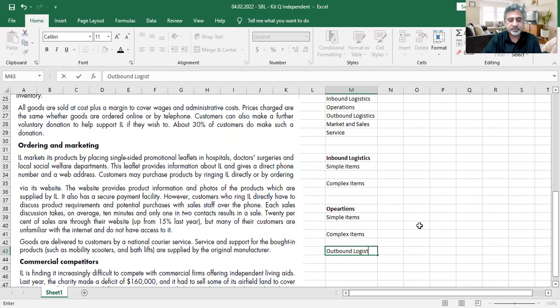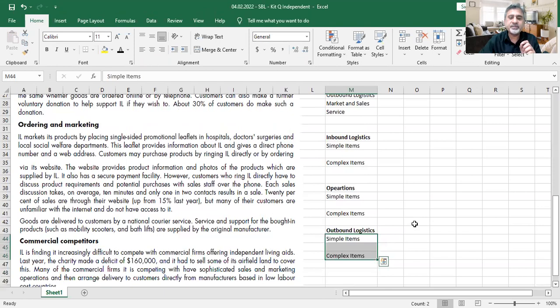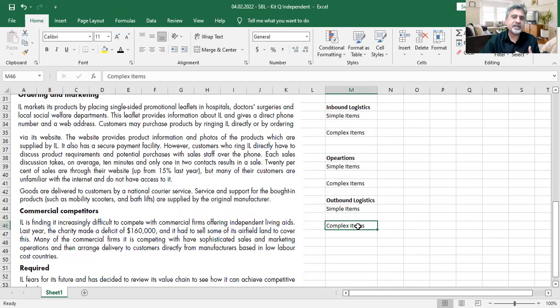Outbound logistics. Again, the two items I need to speak about, how this works. For simple items, we deliver. Complex items also we deliver. In both cases, they deliver these things. So you just have to say that outbound logistics includes this, and this is how it is done. And then marketing and sales, okay?